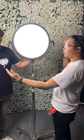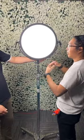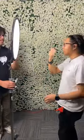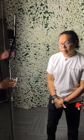It's not too big like a 2x2, but it's right in the middle between a 1x1 and a 1x2. The round form factor gives very nice round catch lights in the eyes, and it's very reminiscent of a softbox. And you don't really need any modification for it. It's pre-modded. If you wanted to put a gel on it, I know people who've cut gels to put on the Flapjack. Soren says, thanks.